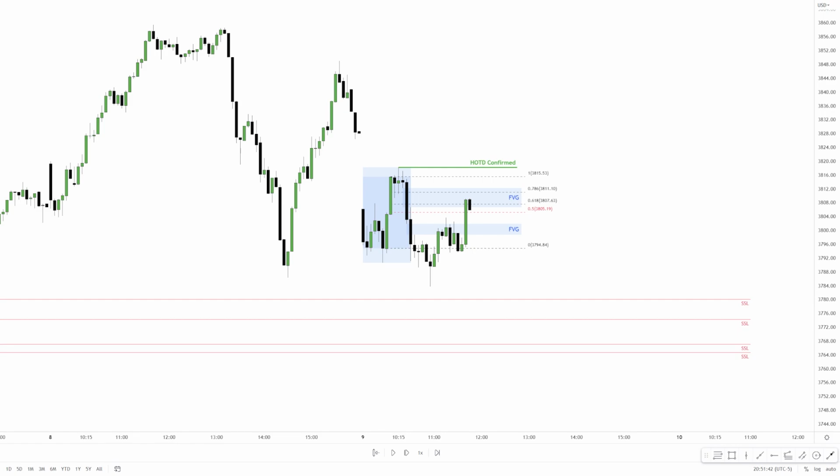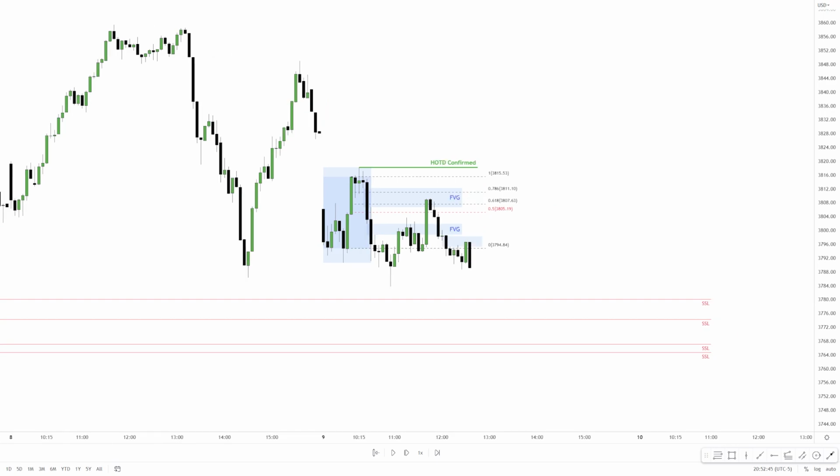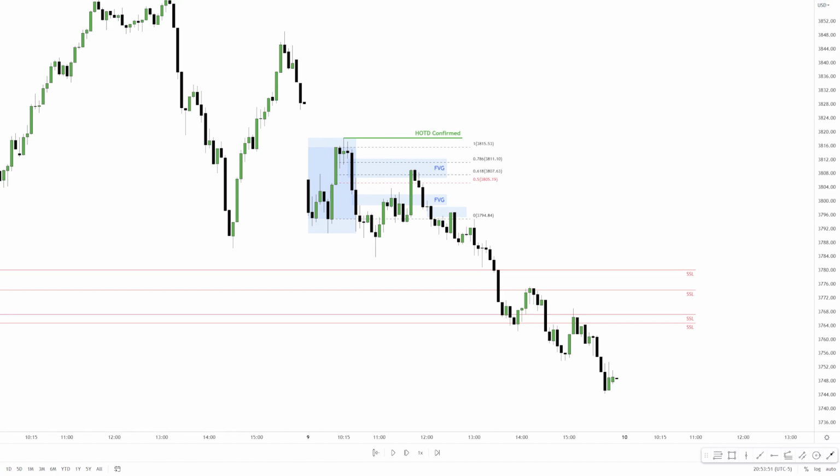I personally expected a higher retrace because we took out the sell side liquidity to the left, which was Tuesday's low. Price reaches lower and gives multiple chances with fair value gaps to participate in the down move. That concludes example number 2.